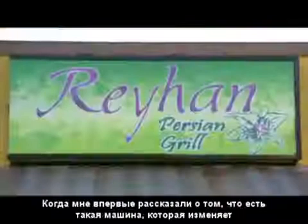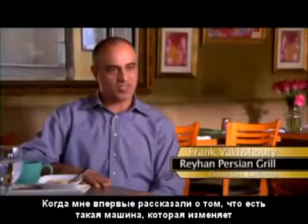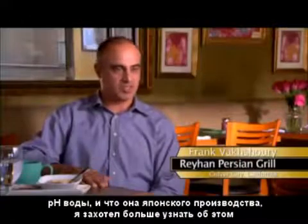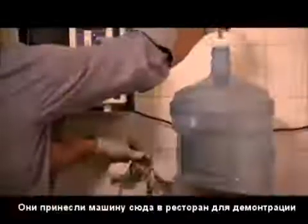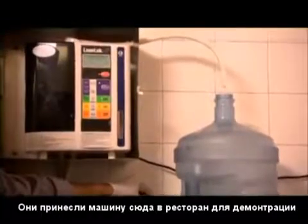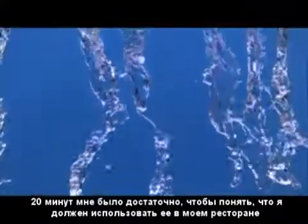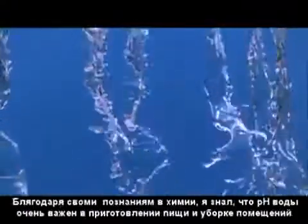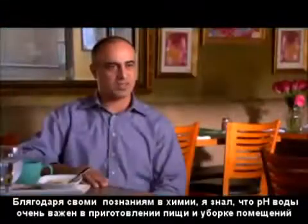I was first told about a machine that can change the taste and the pH of the water, and it's a Japanese machine. I really wanted to learn more about it. They brought me the machine and did a demonstration here at the restaurant. Within 20 minutes, I was convinced that this was the machine I really needed for the restaurant. A lot of it had to do with my background in chemistry, knowing that the pH of the water is very critical for cooking and cleaning. We focus on homemade pastas and quality.